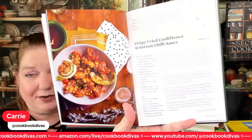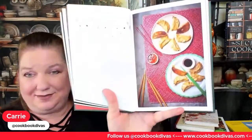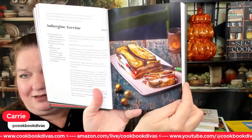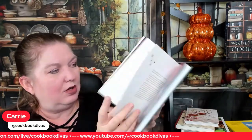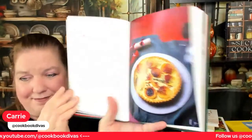Crispy fried cauliflower in Korean chili sauce. How do you get it crispy? I guess because I have a hard time getting it crispy without burning it. Sprout carrot and tofu gyoza. Yum. I have to skip ahead. Mains, aubergine terrine. That's beautiful. That's probably 3 eggplants worth. Oh, look at this. Caramelized onion tart. Yum.